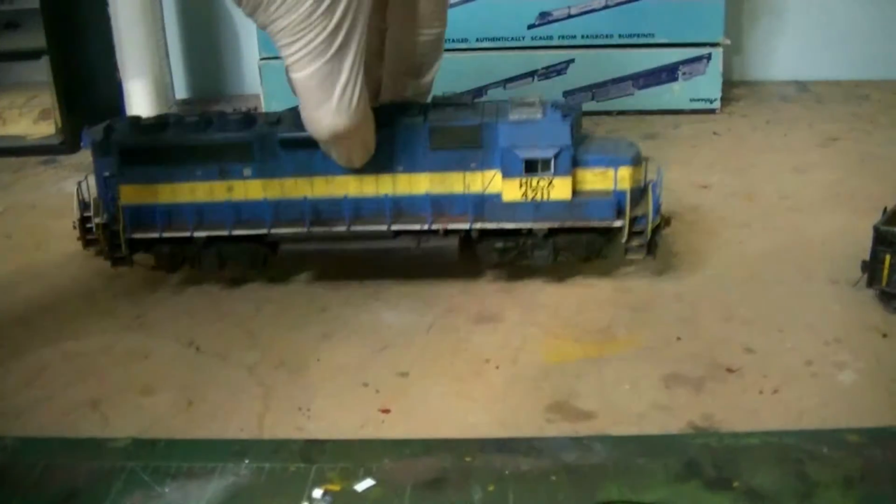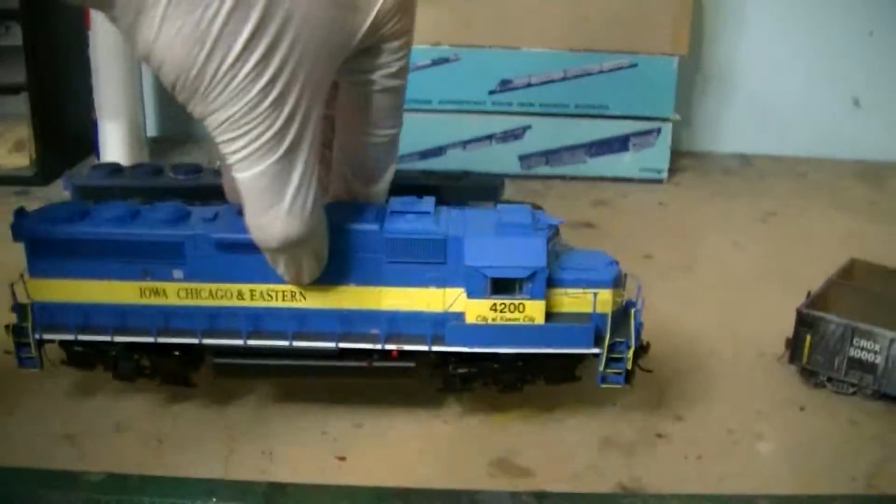So I'll go ahead and set these aside for now. Pretty much at this point, that's everything that I've been working on lately.